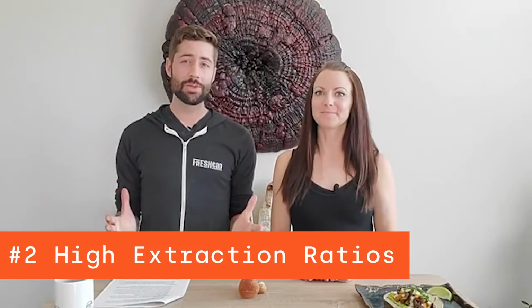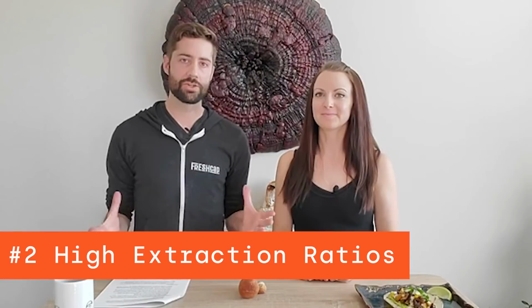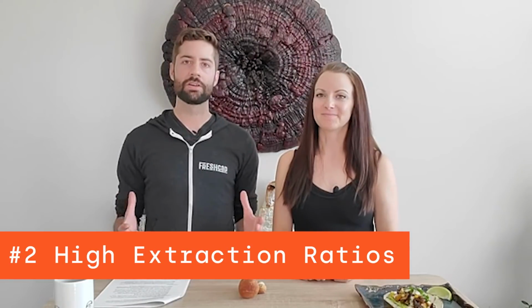We can move on to number 2, the second red flag, or thing you should look out for if you're looking for a mushroom supplement: anytime you see some sort of crazy extraction ratio. You might see a product that says it's a 100-to-1 concentrated extract, or I even saw one that was 1,000-to-1. What is going on here? If you didn't know, you'd look at that and say, oh, that's obviously more concentrated, more powerful, and better, right?